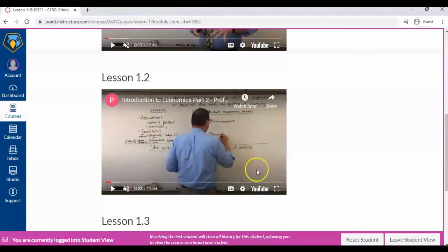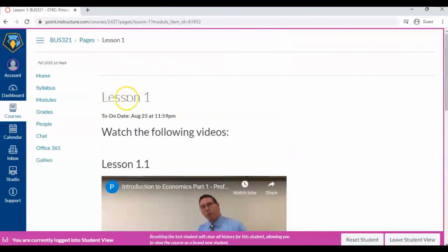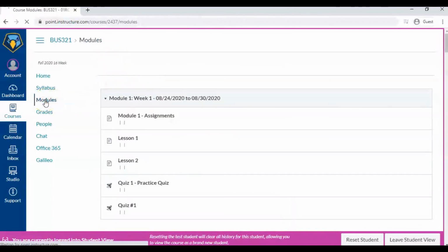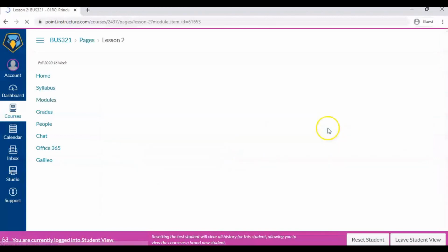After you watch lesson 1-2, you're going to go to lesson 1-3. That's the equivalent of one day of class. Each lesson is the equivalent of one day of class. Normally we have 2 days of class in this course, so in 1 week you're going to do 2 lessons. If we go back to modules, each module is 1 week. See, module 1, week 1, and you're doing lesson 1 and lesson 2.